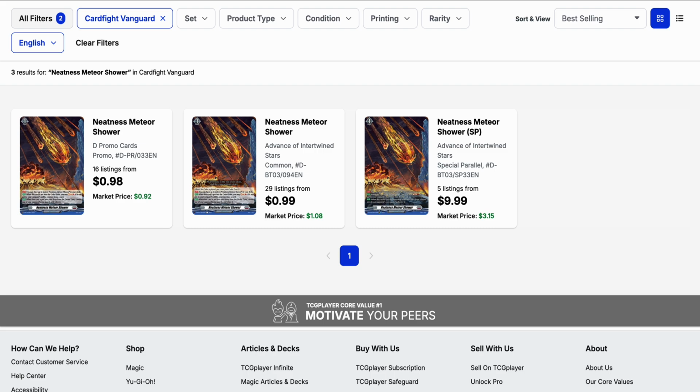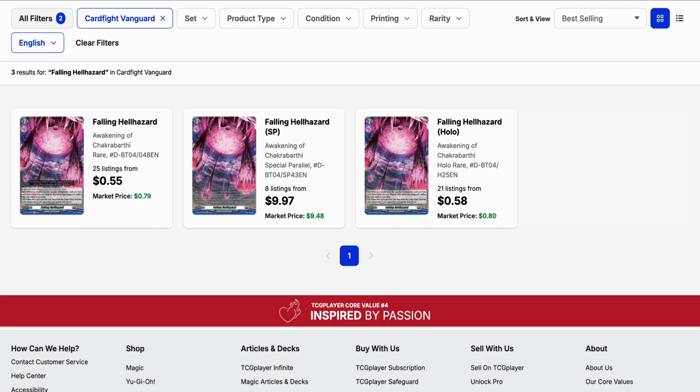Remember, when it comes to Neatness Meteor Shower, this is one of those cards where you can play more than 4 copies. You're able to play up to 16 copies in your deck. There's also an SP version that comes out of set 3 at $10 right now. The market price is currently 3-ish, and there are only 5 listings there. But there are still plenty of listings available when it comes to the common and the promo.